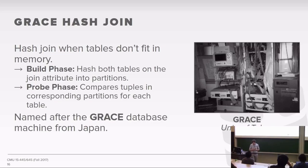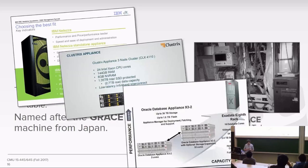So a database appliance is, if you're a database system vendor, you can sell people machines, like rack units, that are tuned and tailored to run their particular database system. So the idea is, instead of buying a machine from Dell or HP or whatever, and then loading your own OS and then loading the database system and setting it up all yourself, you can buy a machine that comes pre-configured and is already set up to run your particular database system.